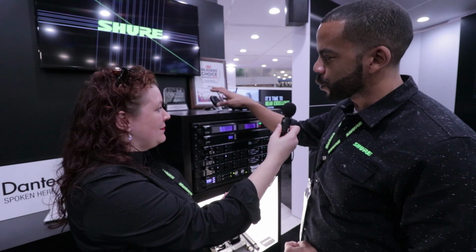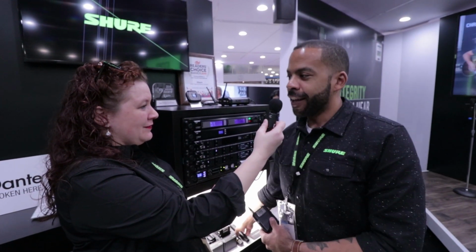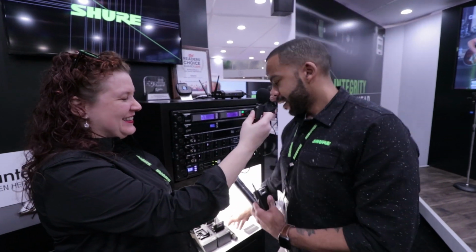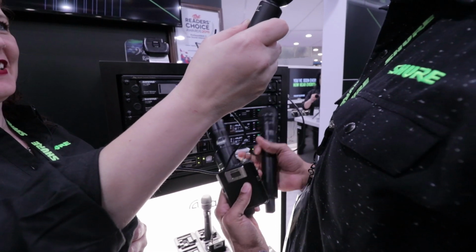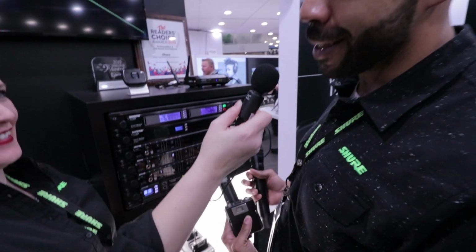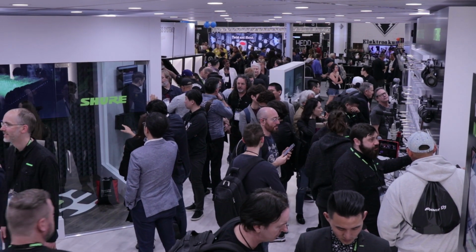But our ADX series, which includes a micro body pack, as well as another body pack, a handheld transmitter, and its other brother, the frequency diversity handheld transmitter. All of these are remote controllable via the AD610 access point. All right, so that was Axient Digital. Let's see what else we got going on here.